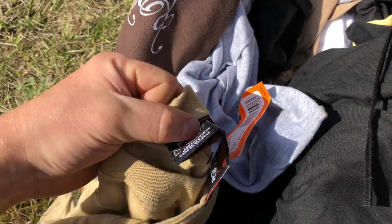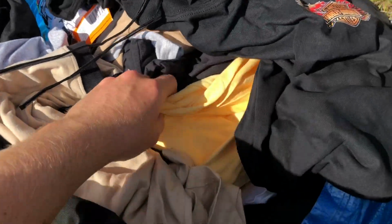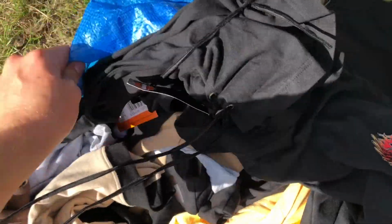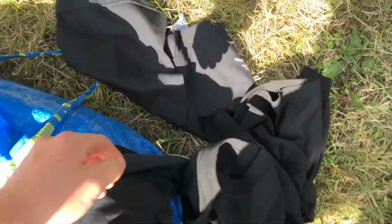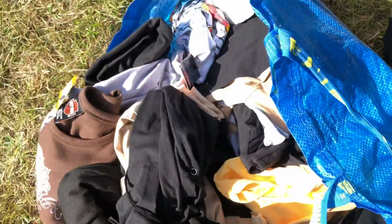Look at all of these. Got about 40 of them, I think. I'm going to have to count them when I get home, but that whole bag is full. Whole IKEA bag. It started to rip, which is mad for an IKEA bag. But yeah, loads and loads of Harley tees.